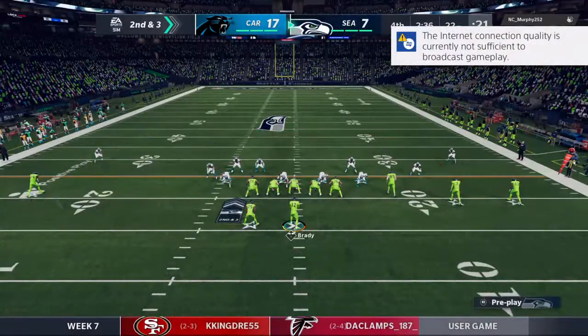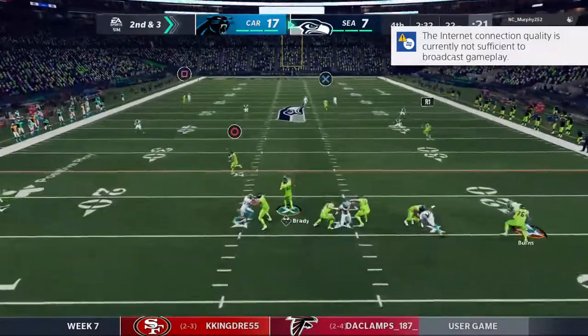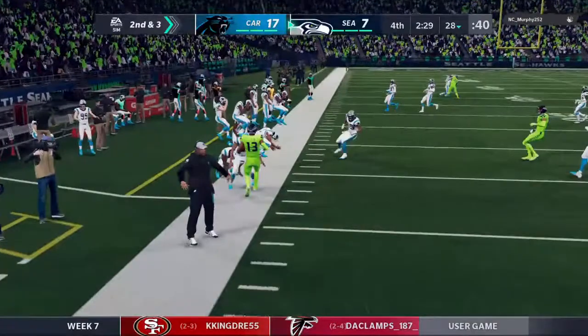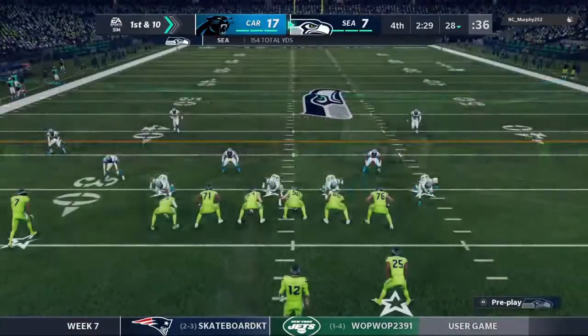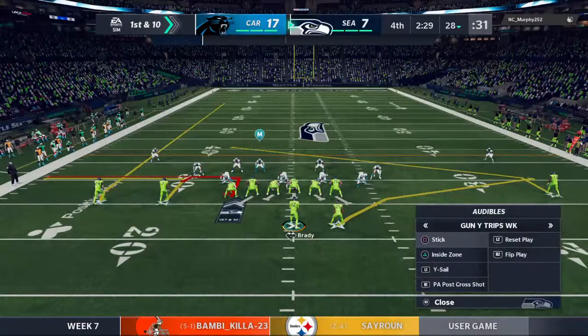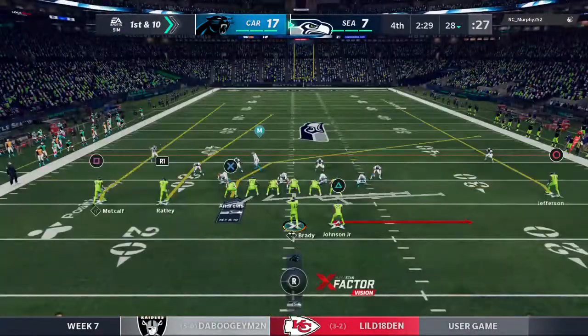29 is Mike 29. To throw again on 2nd down, Brady. This one brought in by Jefferson. And he'll get this up past the 25 before he's out of bounds. 6 yards the pickup, and that's a first down. Seahawks. 1st and 10 at the 28-yard line. Big air.